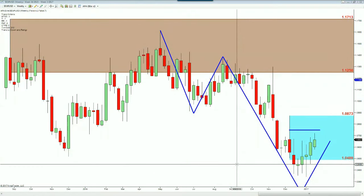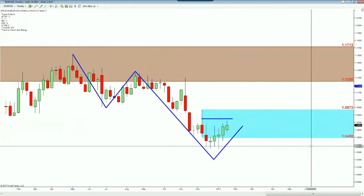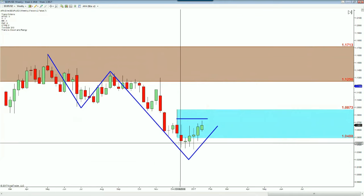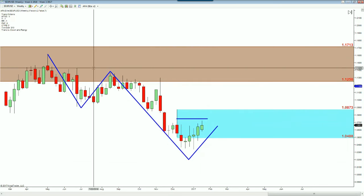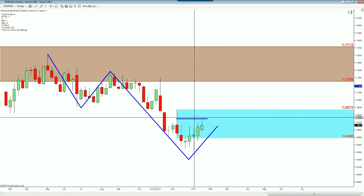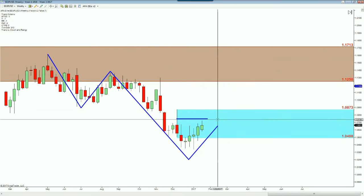Looking at the euro dollar here, we've been watching this market for a while now, and we've been looking at this Elliott wave pattern playing out, as well as the zones, and we've been looking for the pullback to happen basically right around this blue line here that we have inside of this aqua zone. And I'm looking for price to be pulling into that area, which I believe it's done this week.